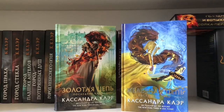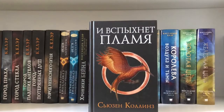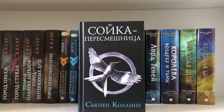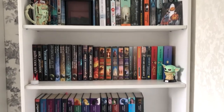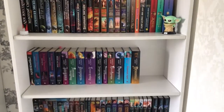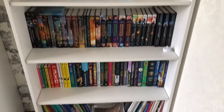The Last Hours trilogy, Chain of Gold and Chain of Iron, and I'm waiting for Chain of Thorns. All three Hunger Games books in one. Ballad of Songbirds and Snakes, Catching Fire, and Mockingjay, all by Suzanne Collins. And the last bookcase, here I have thrillers, detectives, historical fiction, sci-fi, Marissa Meyer's shelf, children's and middle grade books.